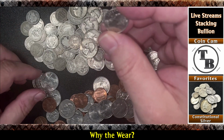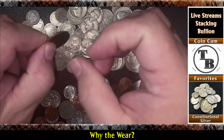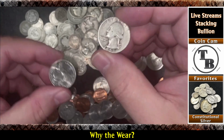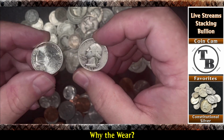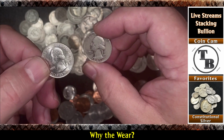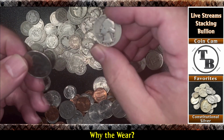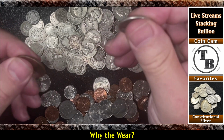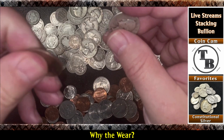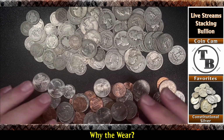Now, could it also be the content of the coin, the clad version, that they just don't wear like the silver did? Maybe these are so durable that if this coin went through the exact same life cycle this coin did, all the vending machines, all the paying for change for your groceries, this one would still look a lot better because of what it's made out of. I hadn't considered that until now, but that's possible and probably more likely, right? These are 90% silver and 10% copper. Softer, maybe not as durable, not as hard as what these clad coins are made of. So anyway, that's what I wanted to ask. Just kind of a thought-provoking question.